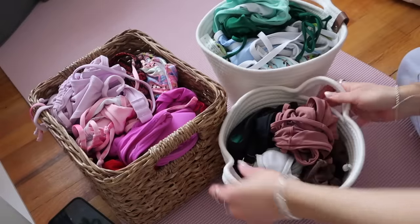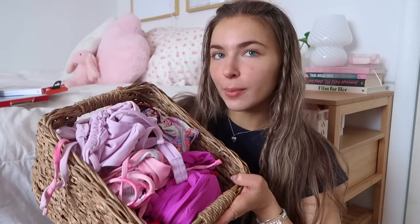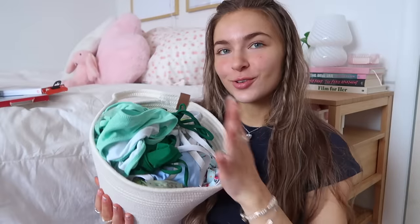I just went through my bikinis and I kind of sorted them into my three baskets. This one is like pink, purple, and red. This one is green and blue. And this one is like neutrals, like white, black, brown, mauve, but neutrally, I don't know.